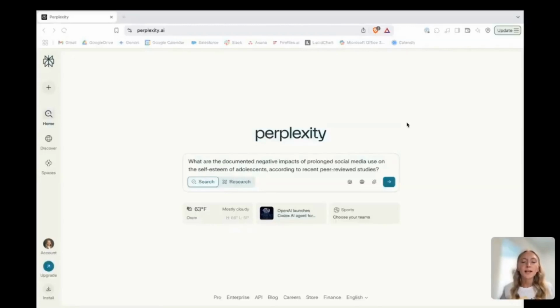Okay, let's jump into a quick example of this. I just wanted to show one of my favorite research tools, Perplexity. Even though there's tons of other great research tools out there, such as ChatGPT's deep research or Gemini's deep research, or just those platforms in general, I really like Perplexity just because it gives you more of a detailed report on what the actual sources that it's using are.